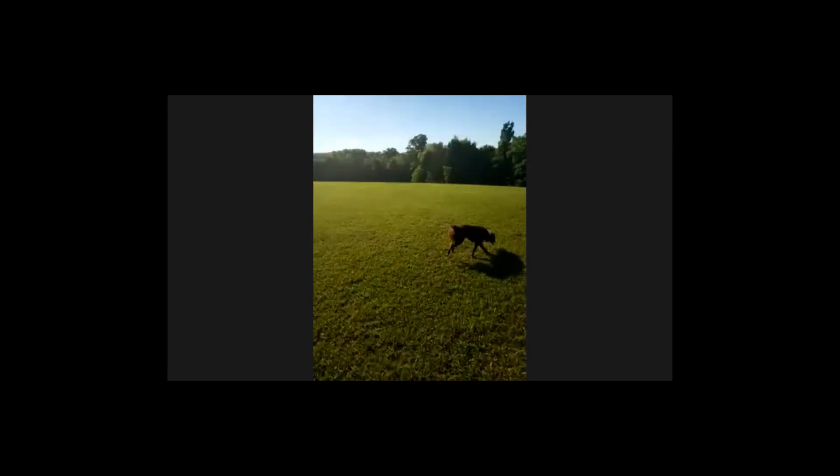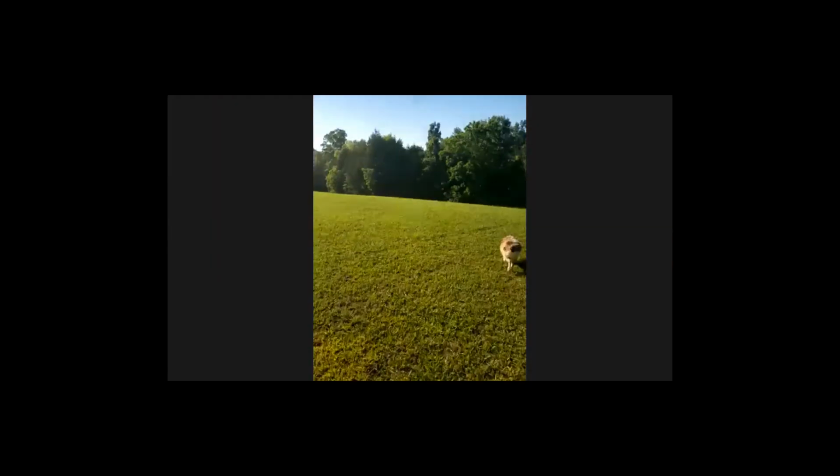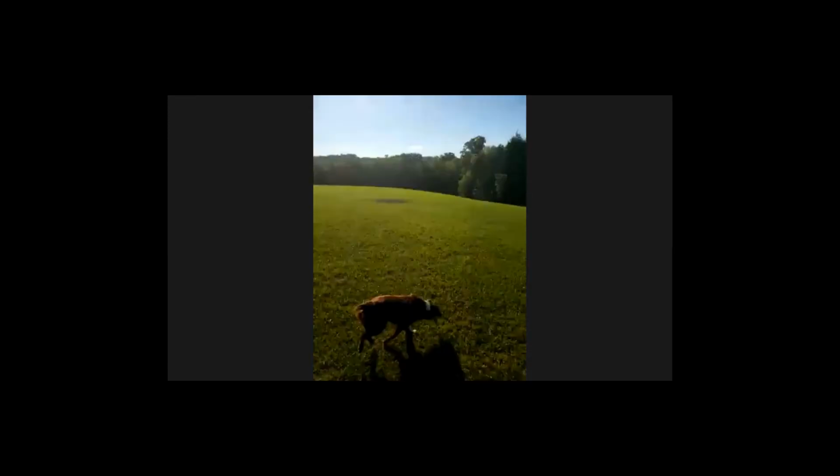Is that an Aussie? Huh? Do you have an Australian Shepherd? I have two, yeah. Okay. We have one. Oh, wow. They're interesting, aren't they?